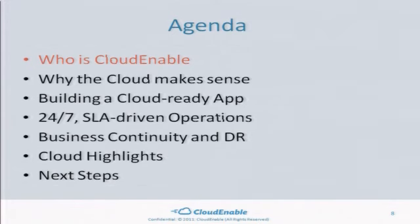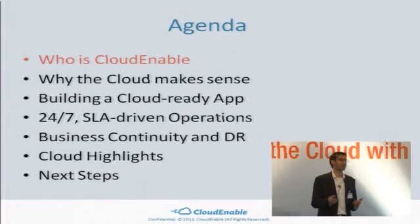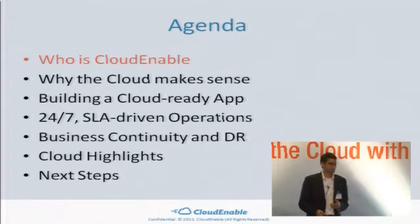This is the agenda for a few things that I'm planning to cover today, just to walk you through what it's going to take to move your application to the cloud. And once you're actually in the cloud, how do you make sure you stay there? How do you make sure you're secure? How do you make sure you're highly available? And how do you make sure you're resilient to any kind of disaster that might strike your systems?